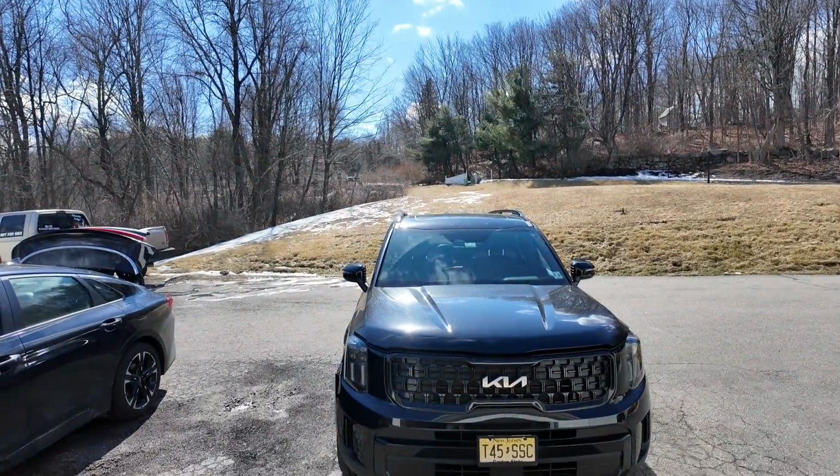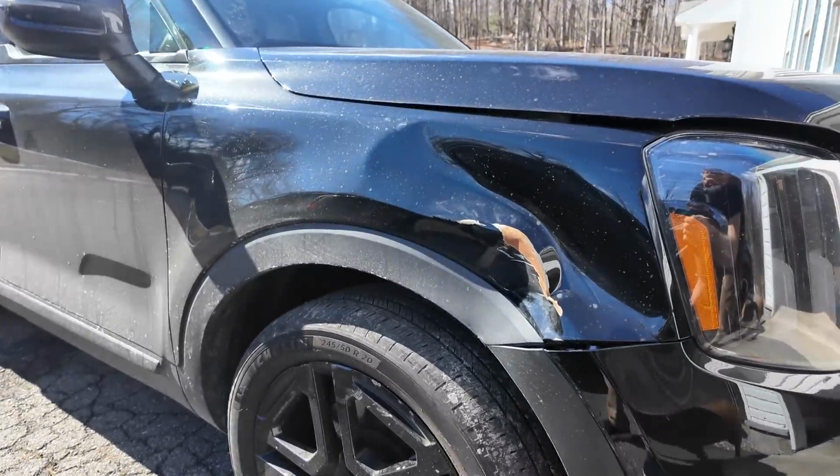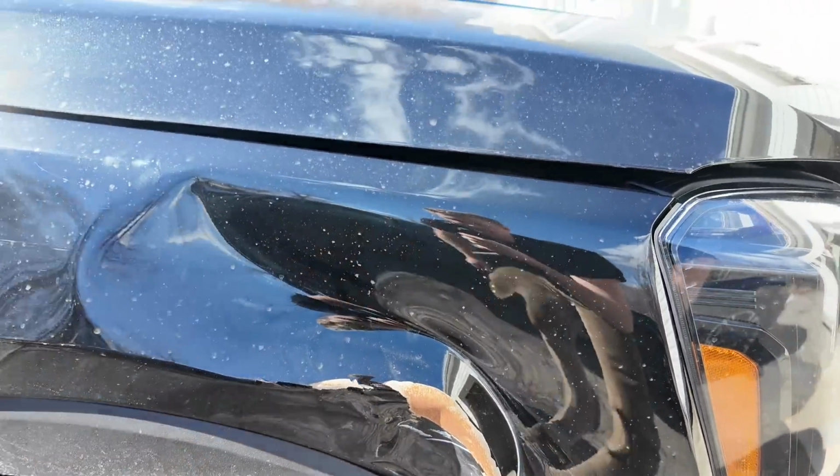She was parked at Target, and someone decided to back into her fender. You can see it. They hit right here, and it just buckled. Nobody left a note. They took off. We didn't have a chance to do anything about it.